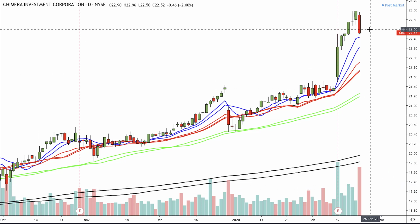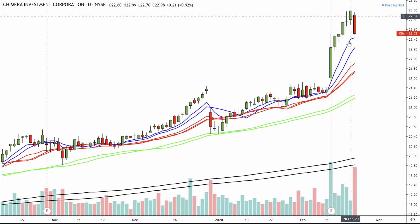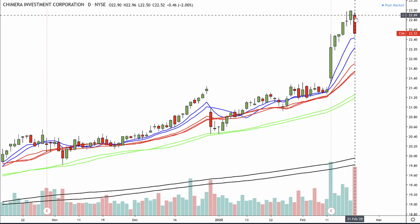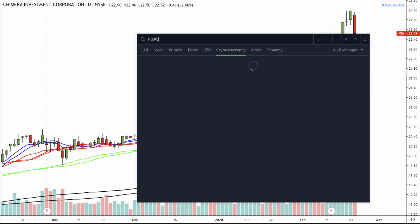So why did I get out of this? Well, look at this. It went up straight, got away from the moving average, so it's got to pull back, and today it did. So that's one of the reasons. Again, not a great big gain, but we made money on it, and that's all that matters. What else? Yeah, HOME. Today I closed that out as well.